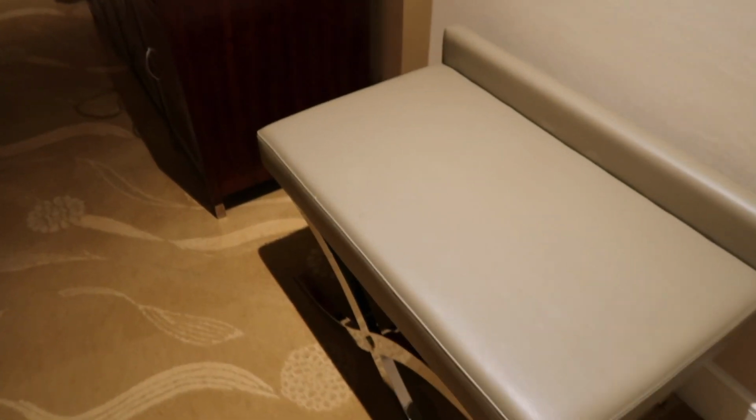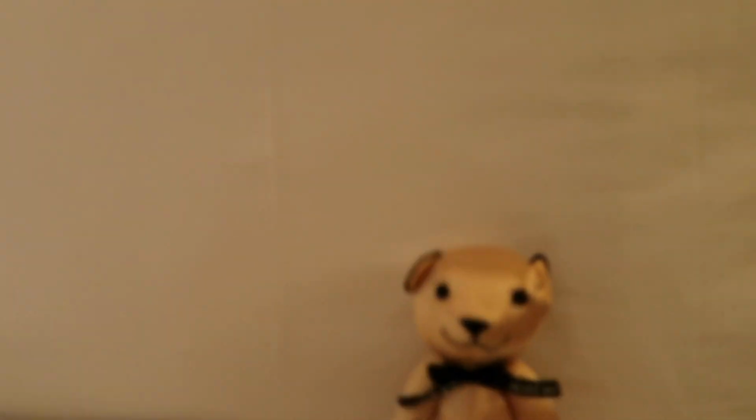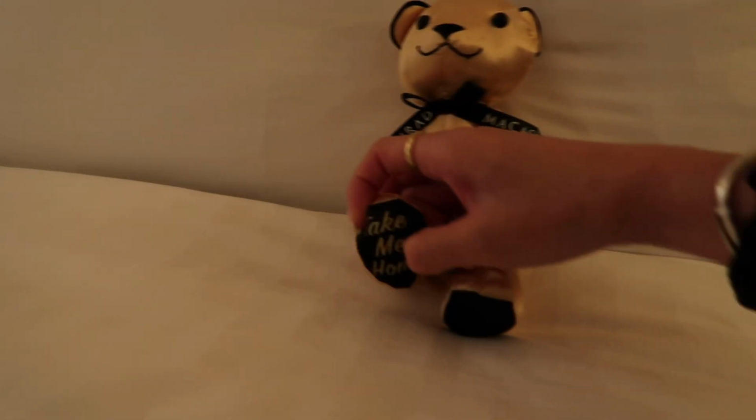And then we got two queen beds, and this thing with the TV, and another long table right here. And then we have a whole couch. And the cutest is each bed has its own little bear. It's so cute. I'm taking you. Wait, it does say take me home.